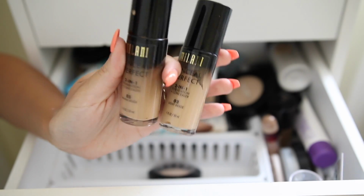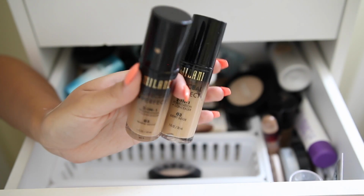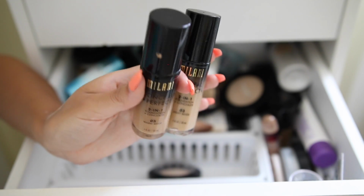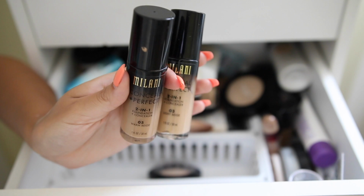Don't know why I have these Milani 2-in-1 foundations. I've talked about these before. I don't like them. They're super cakey and heavy on my skin. They just don't work and it just does not look cute. So definitely going to see if my cousin or my friend wants these, but if not, they're going in the trash because for me, they suck.